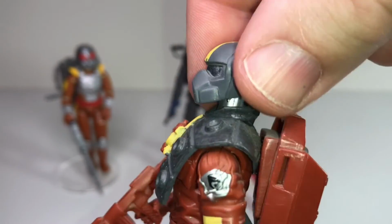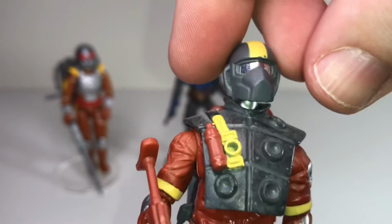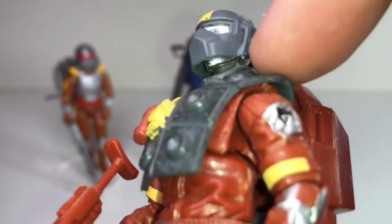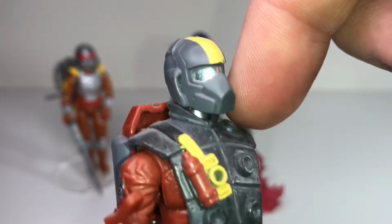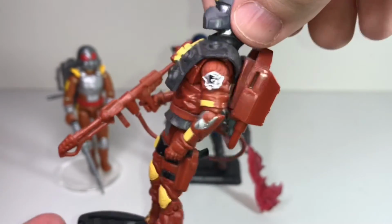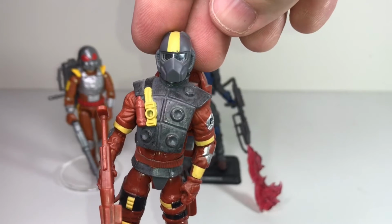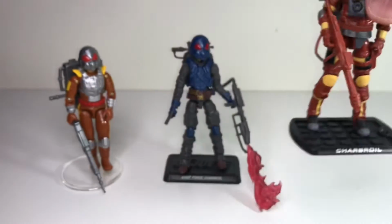And they've done something interesting here. His helmet is not removable, but you can see he's got this reflective chrome head underneath this helmet. So you can kind of see it underneath his chin there. That gives kind of a cool look, so you get that reflective visor. And I don't think they've ever done that on any other G.I. Joes ever. So it's kind of a weird thing they've done there, but it's cool. I like this figure.